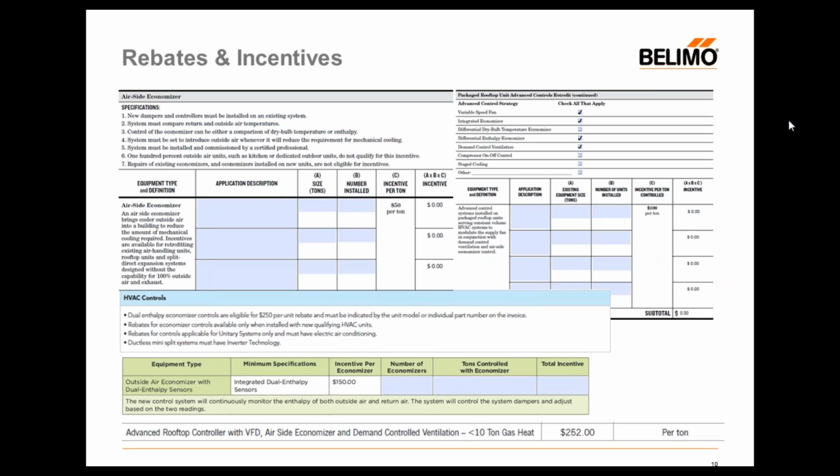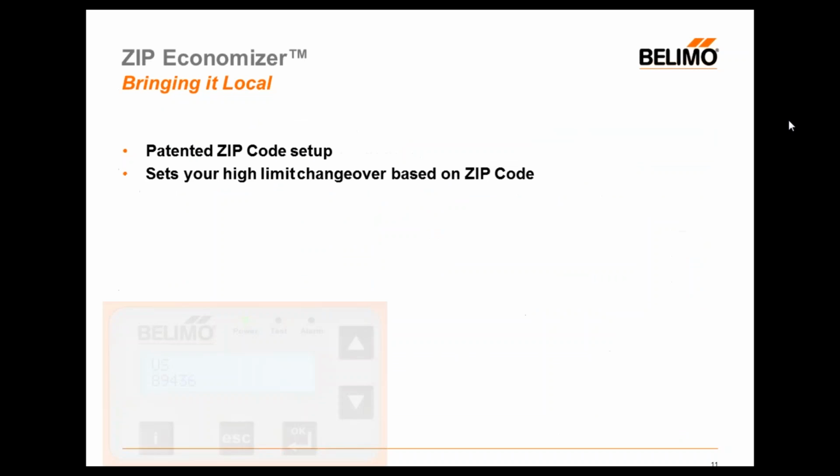There are several utilities throughout the United States that offer rebates on retrofit economizers. Owners and contractors can receive rebates on new RTUs with economizers and retrofitting with advanced RTU controllers as well.